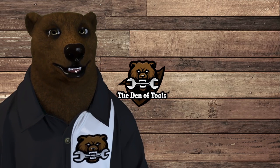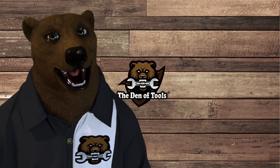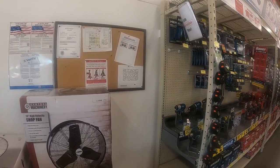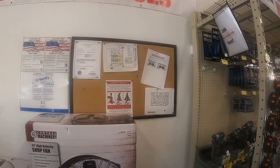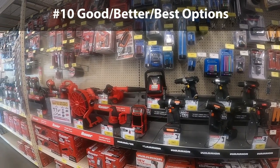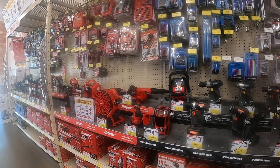Let's jump into it with number 10. This is probably almost a gimme for most of you. It's good, better, best. Okay, quick pro tip. You always want to check the billboard, see if there's any safety recalls, any product information, any coupon changes, that sort of thing. And then we've got here the epitome of good, better, best, which is the cordless power tools. We got the Warrior, the Bauer, and the Hercules all the way at the top.